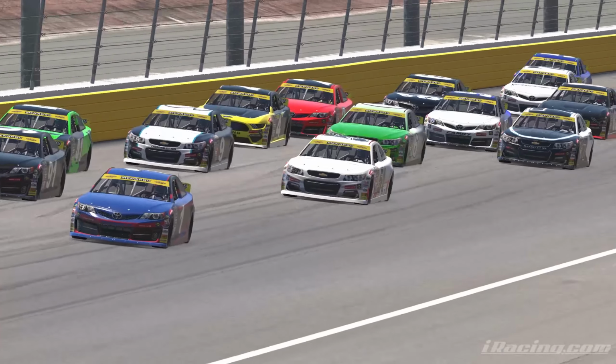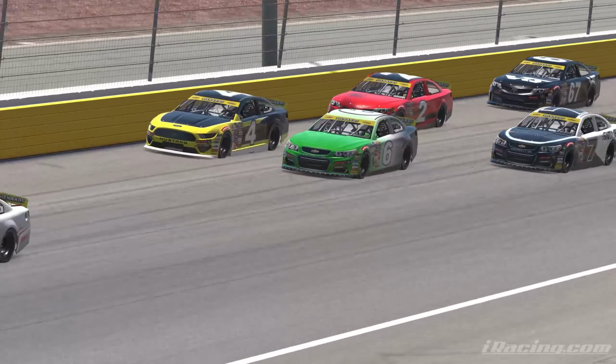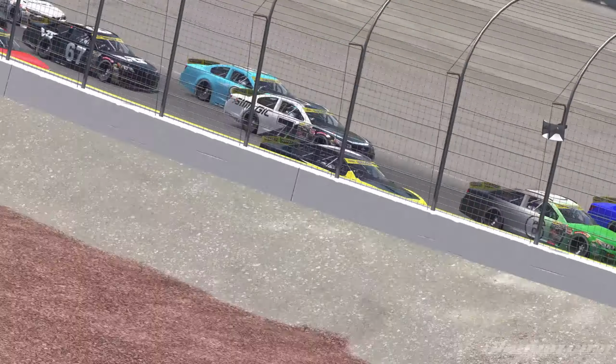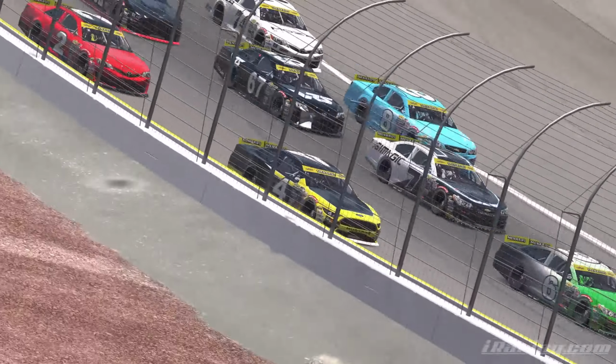It's overall pretty similar though. It's got a V8 engine, of course, and a 4-speed dog box transmission, so that means you only need to lift to upshift and blip the throttle to downshift. No clutch required, much like the previous one.